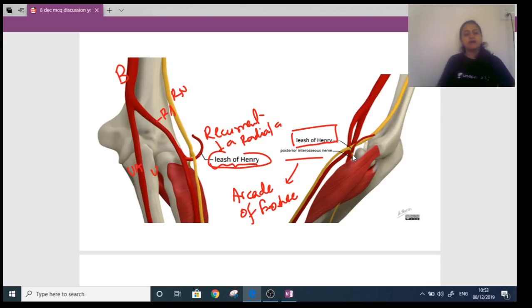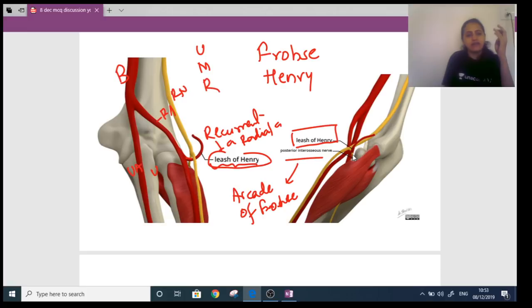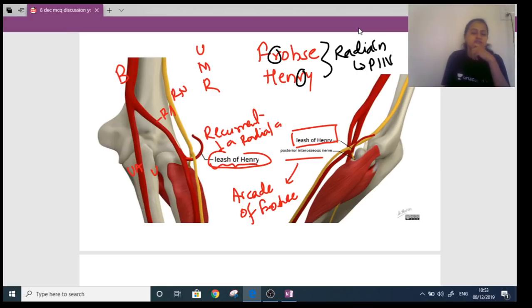Remember the arcade of Frohse and the leash of Henry. You can remember this by Frohse and Henry. Out of ulnar, that is U, median, that is M, and radial, that is R, the spelling of Frohse and Henry has R in it. Frohse is R, Henry is R. So both of them will cause compression of the radial nerve, the posterior interosseous nerve. That is how the entrapment can occur at the elbow, by the arcade of Frohse and the leash of Henry, which is a recurrent branch of the radial artery. Clear?